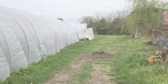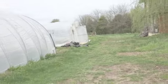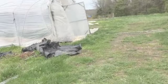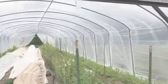And then down beyond this, we've got more tunnels. We've got 25,000 square feet of tunnels these days, a lot of covered space. And that's because we get a lot higher quality and a lot more climate control, both warm and cool, mostly warm, but it really helps also in summer hail, thunderstorms, things like that.